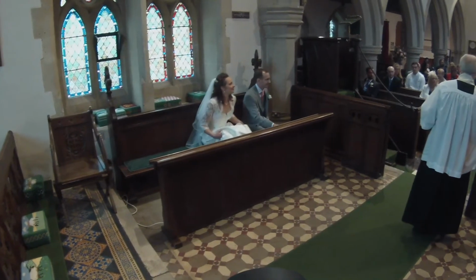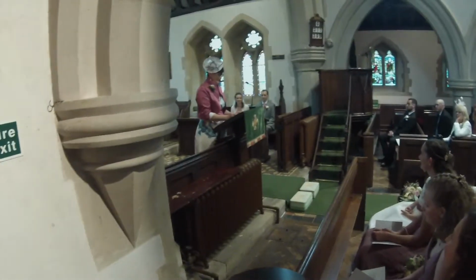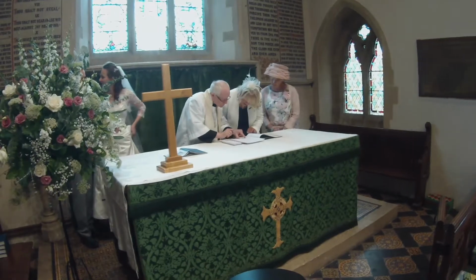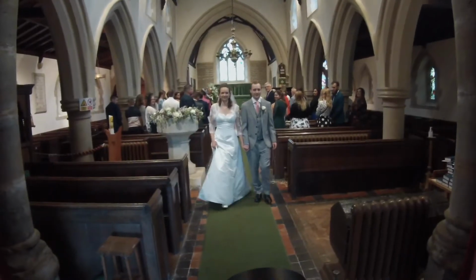I stayed up here for the majority of the time. There's a way round the side of the pews, round the back without getting in the way, which the vicar let me use kindly, so I could pop round the side to photograph the speakers, which is really useful. Once the paperwork had been signed, that meant I could nip round there too, so I could be at the back of the church with my second photographer for their exit.